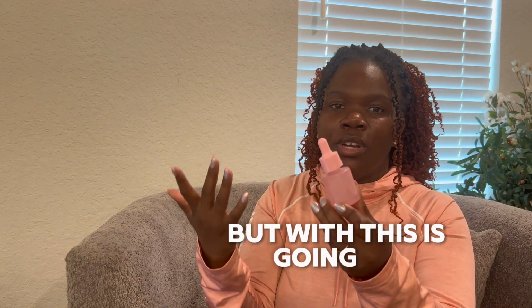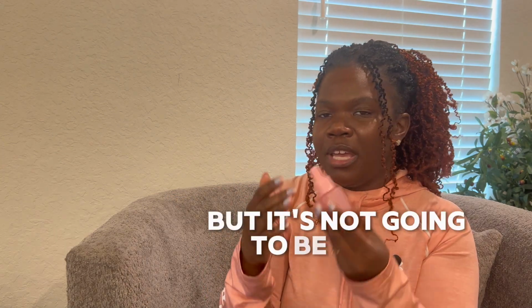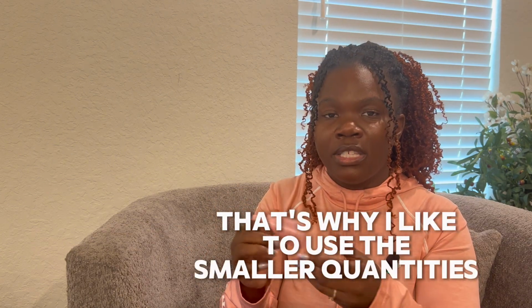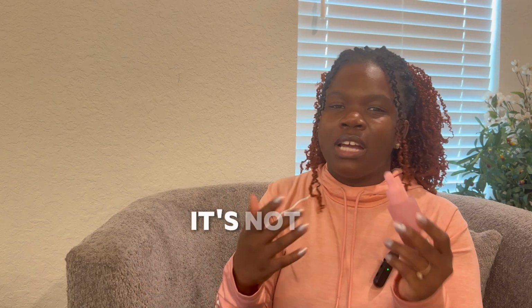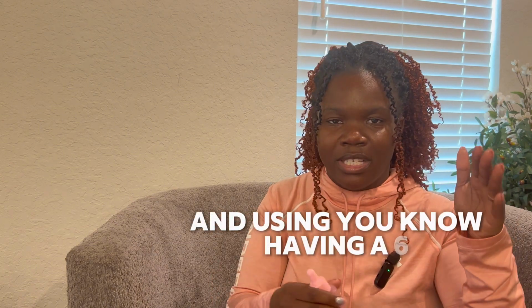These are going to be glass, so it has a little bit of weight to it, but it's not going to be heavy enough to really make a difference within your packaging when you're shipping these out. So that's why I like to use the smaller quantities. That's why it works to have glass when you're using a smaller quantity like this for your body oils to sell, because it's not going to make that much of a difference compared to using the plastic ones and having a 6 ounce bottle.